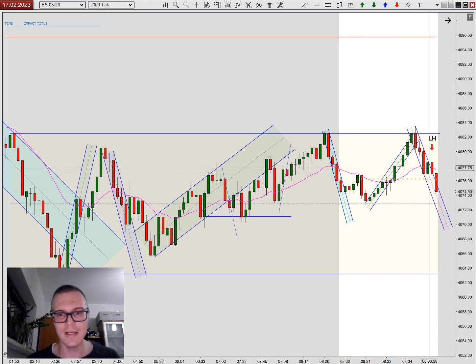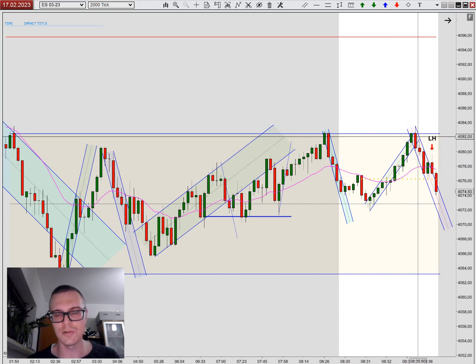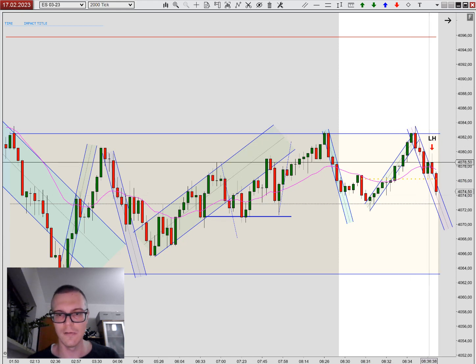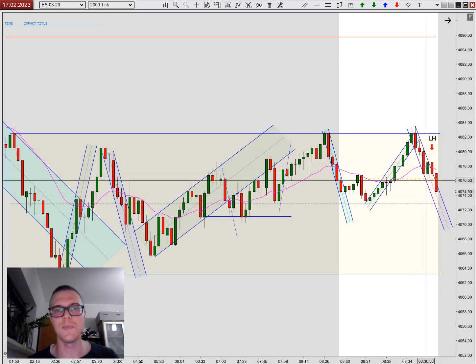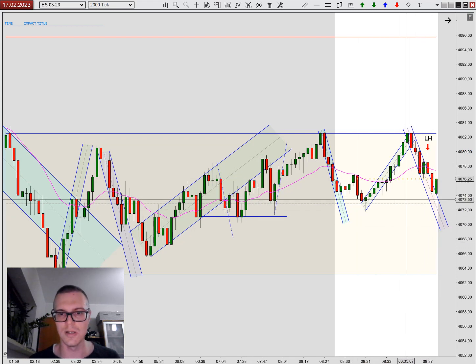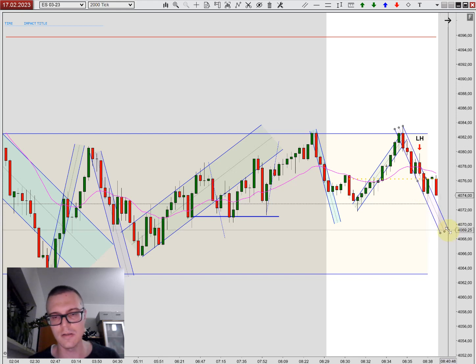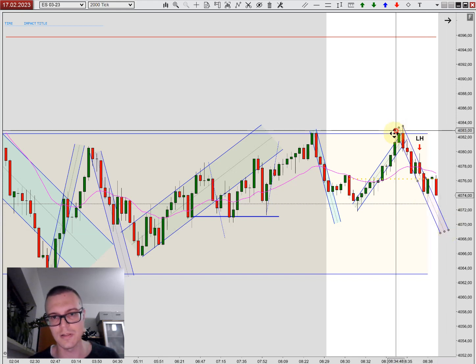So this lower high is worth to take. We're bouncing off here, forming the shorter term channel, going lower here. First break of this channel, but look at this bearish bar. It's closing almost perfectly on its low, so it's worth to take here. Maybe we can even extend this because I see another break of the structure here.